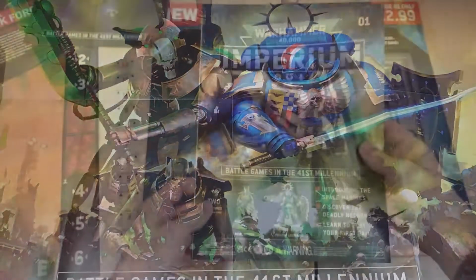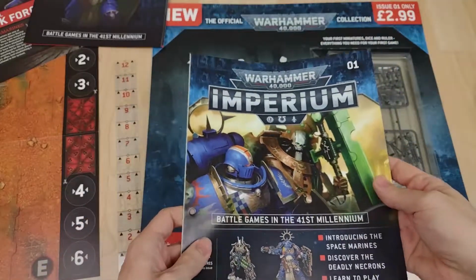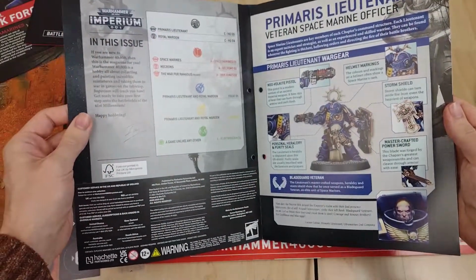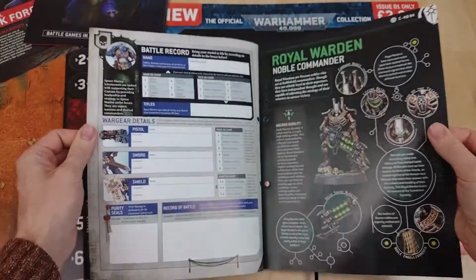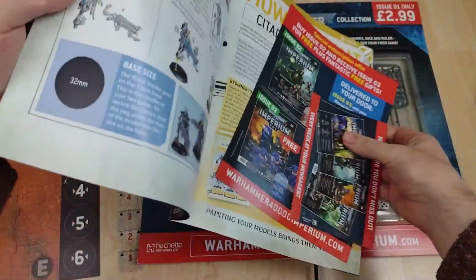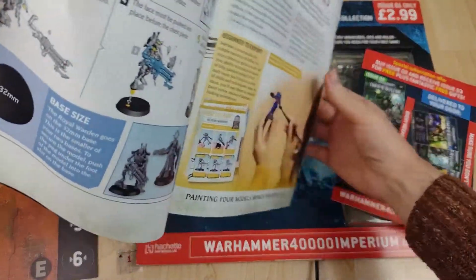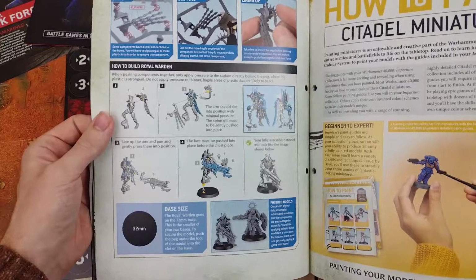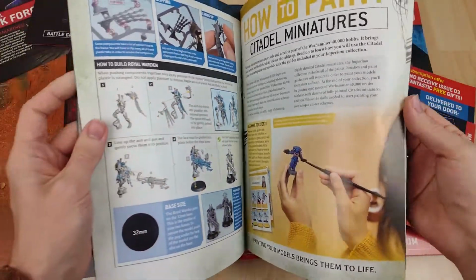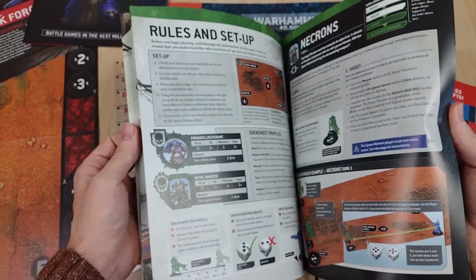Neat. So the actual magazine now, we've got some info on the included models, so the Lieutenant there, a simplified data sheet, the Necron Warden, and a bit of info on the two armies, assembly instructions, and more damn promotional flyers, alright. There's also a guide to painting here, and a guide to the Citadel paints, as you'd expect. A little battle scenario to run through, which features those two included minis.